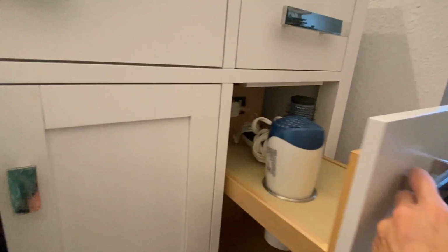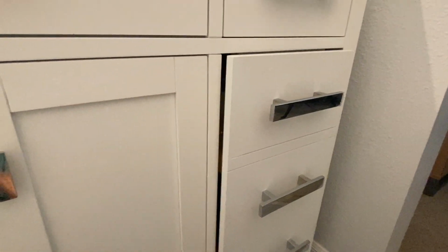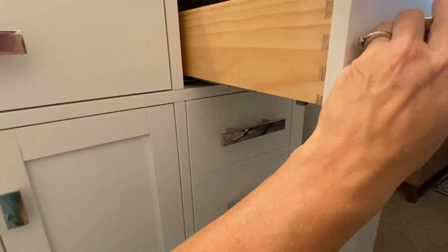And then the other thing is the drawers. These are soft close drawers, so that might be a feature that you want. It definitely helps if you have kids and stuff.